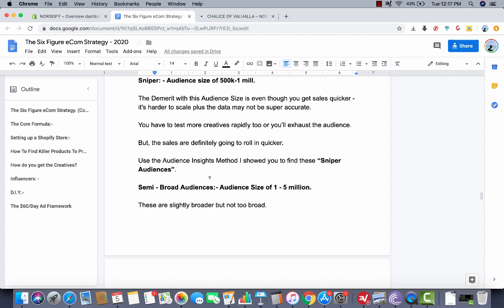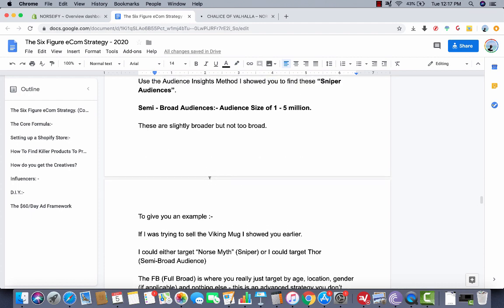You're not targeting these small buyer pockets. You're going after a semi-broad buyer pocket, and semi-broad buyer pockets have a lot more expansion, and you can fit your offers in better there without needing to keep on changing the creatives and stuff.